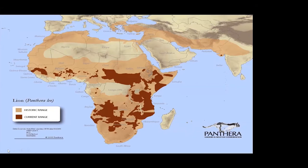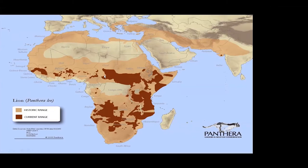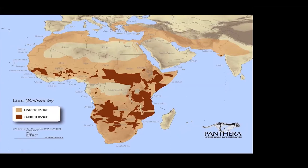Oh yeah, I think there are lions in Egypt, right? Lions used to live in Egypt, Mali, but not anymore. Are there lions in Egypt right now? No, Mali. As you can see here, Egypt belongs to the historic range. But Sri Lanka also belongs to the historic range, but there are lions in Sri Lanka, right? Only in zoos, Mali, not in the wild.